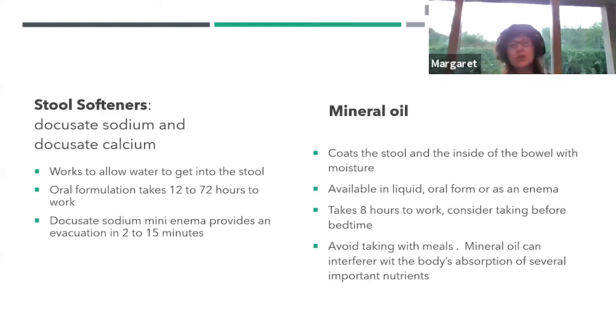Now with mineral oil, basically what you're going to find is that it coats the stool and the inside of the bowel with moisture. It helps keep that stool from drying out. It's available in oral liquid form, and also enemas.